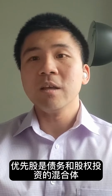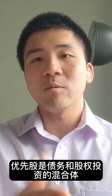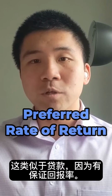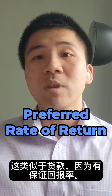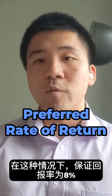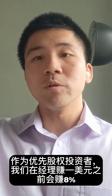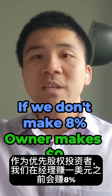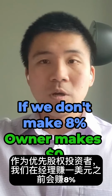Yeah, absolutely. So preferred shares are effectively a hybrid between debt-like instruments and equity-like instruments. It's debt-like because there's a preferred rate of return that you as an investor would earn before the equity investor is able to make money. In this case, our preferred rate of return was 8%, which meant that we, as holders of the preferred equity, would earn 8% return before the manager or the owner even makes a single dollar.